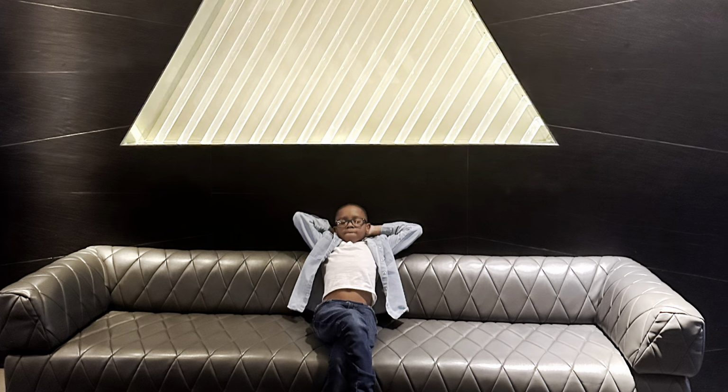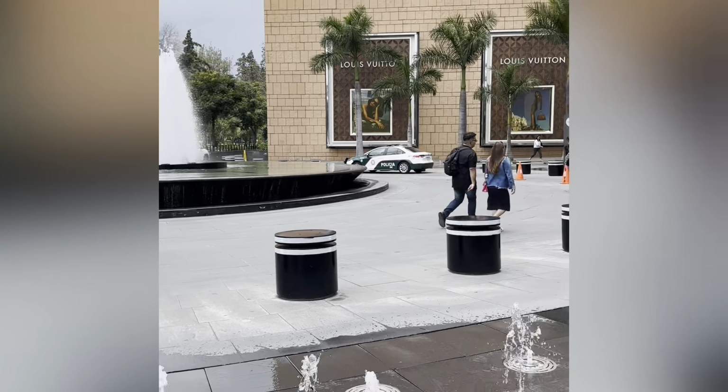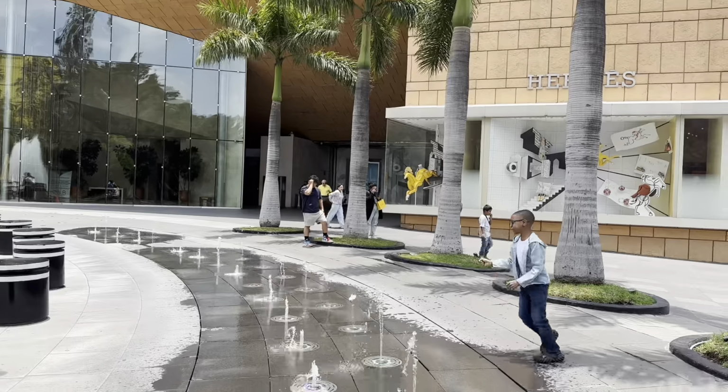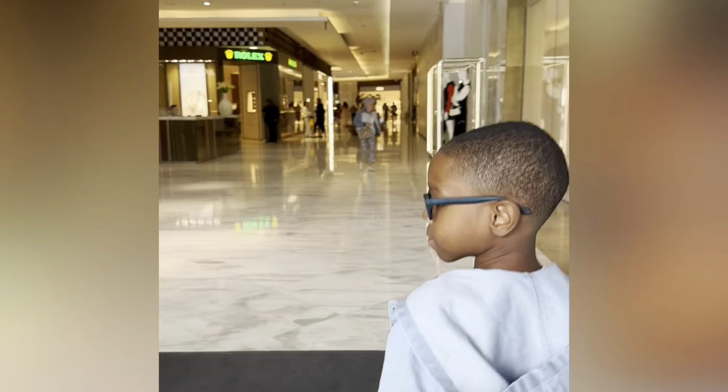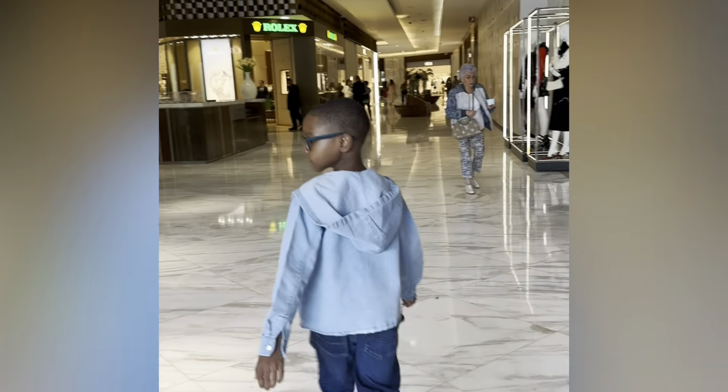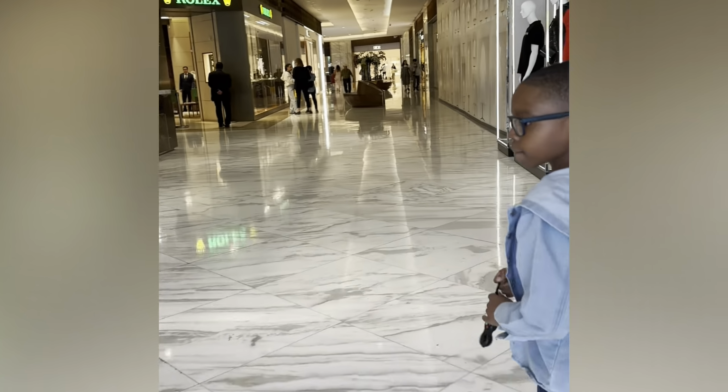So the hotel is in one of the richest cities. Polanco is one of the richest cities in the area, and that's where they also have their version of basically Rodeo Drive. So this is where the mall is. So we went to the mall, and you can see they have all the designer brands. The mall was really nice.